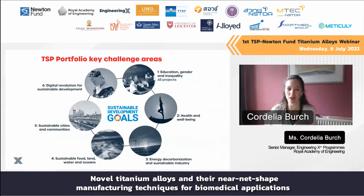This is just a little overview of some of the key challenge areas that we have in the Transforming Systems Through Partnership portfolio. As I mentioned, nearly all projects have some kind of an education angle, but there's also a big focus on health and well-being, on energy, decarbonisation, net zero, on agriculture, food and land, on increased sustainability of cities and communities, and on digital revolution, emerging tech for sustainable development.